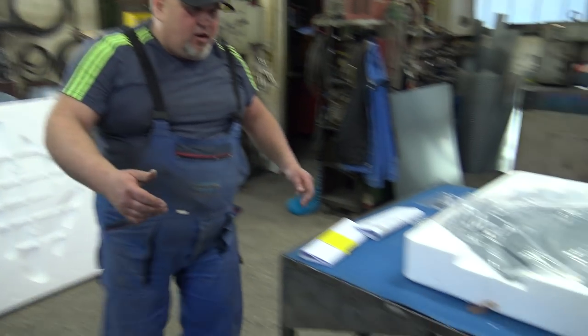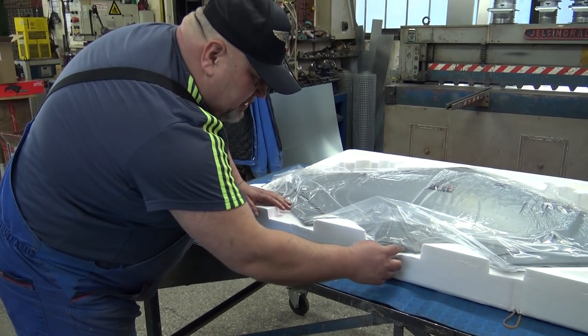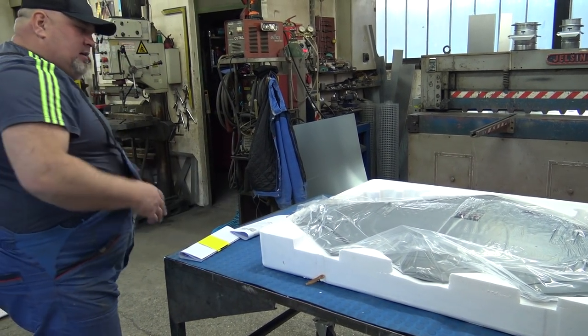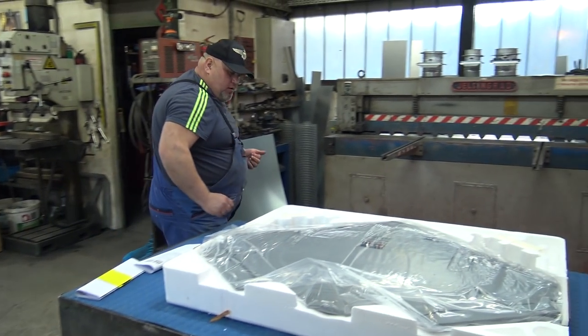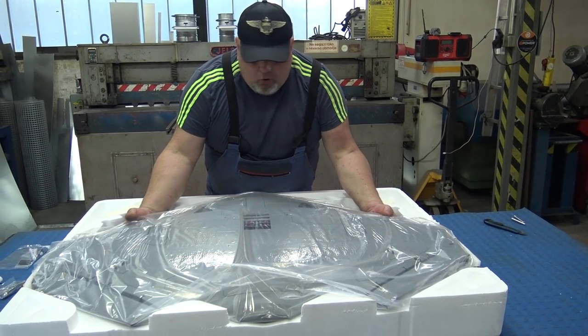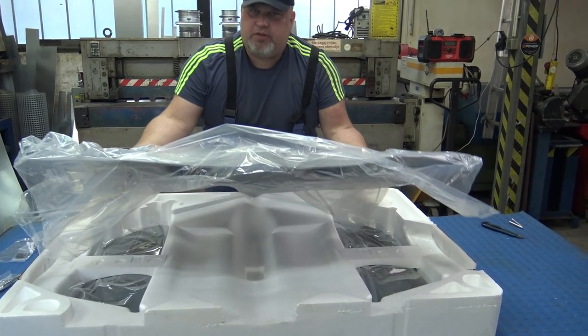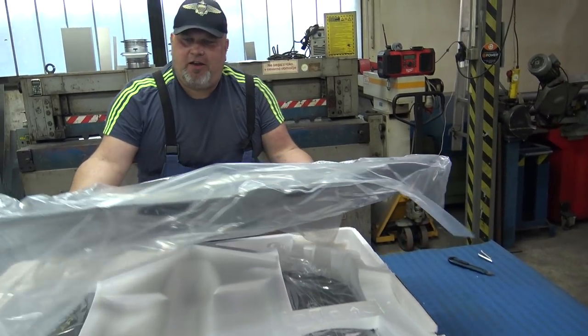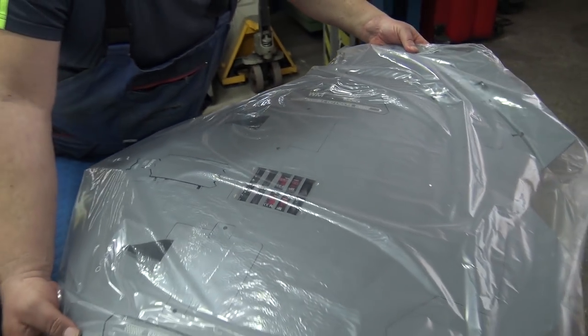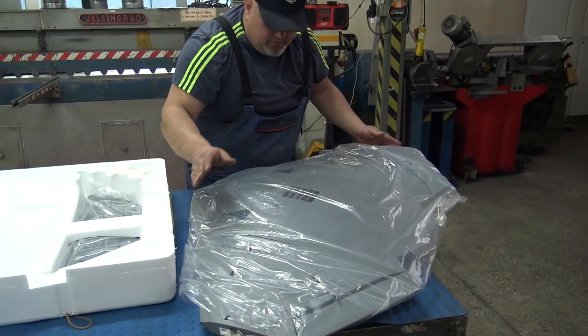Later I will cut here a little foam and then this will stick out. But still, I will leave this for the transport or something. No, just take it. I will take this out and put it aside. It's not so heavy. Wait, I will put it like this. God forbid that we throw it on the ground.